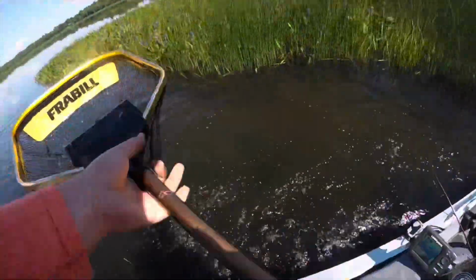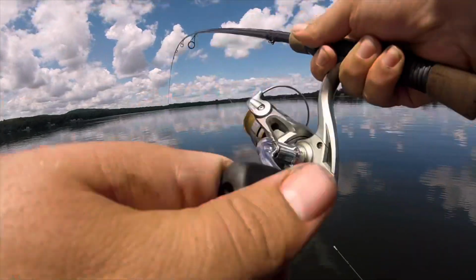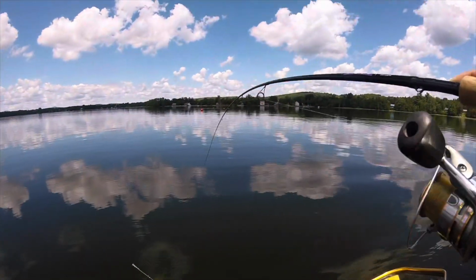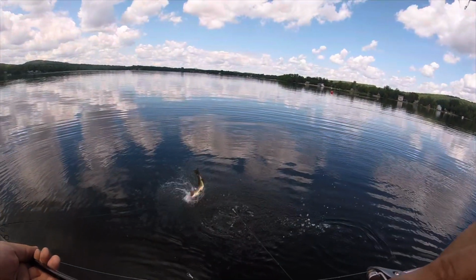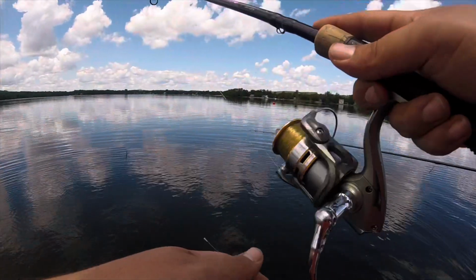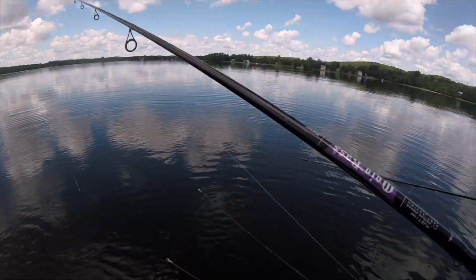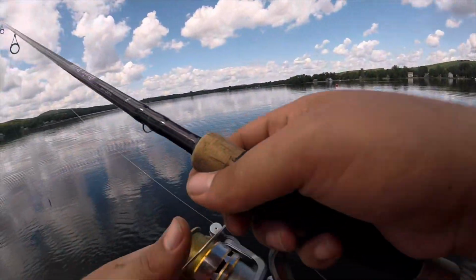Oh my god! We're all dead. Yo! Boom! Oh, that's a tank. Down there. That is a tank. Oh my god. What? Oh! Oh, it's okay. It's all good. We're counting it.